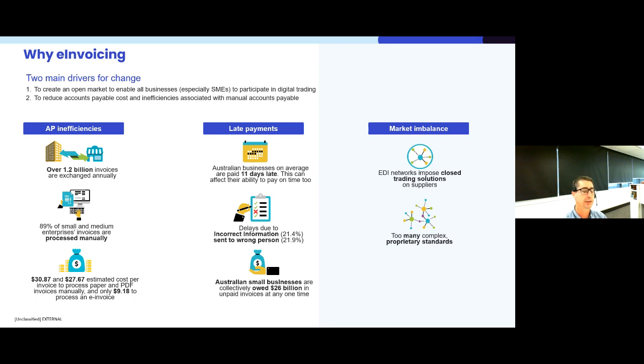There were some costing figures as part of that report, so $30.87 and $27.67 were the estimated cost per invoice to process paper and PDF invoices manually, as opposed to an e-invoice, which is $9.18. There were other challenges as well. So in Australia, on average, Australian businesses are paid 11 days late, and at any given point in time are owed $26 billion due to unpaid invoices. So that has a domino and flow-on effect to their suppliers who they're trying to pay as well.